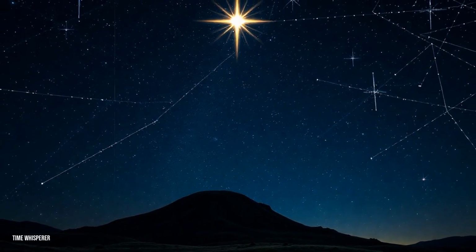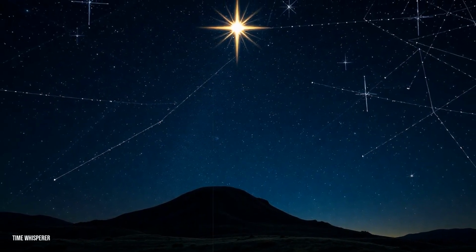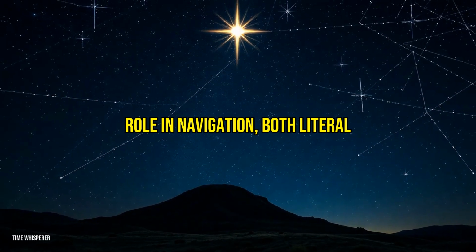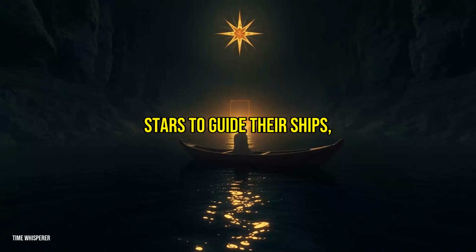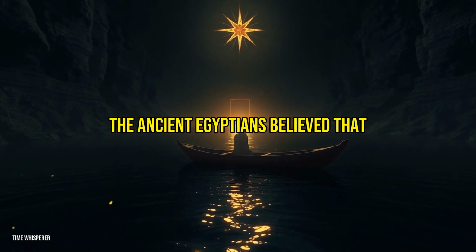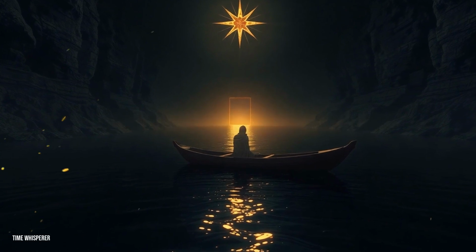and the divine. The Seba star's connection to the night sky also highlights its role in navigation, both literal and spiritual. Just as sailors used the stars to guide their ships, the ancient Egyptians believed that the Seba star could guide the soul through the perilous journey of the afterlife.